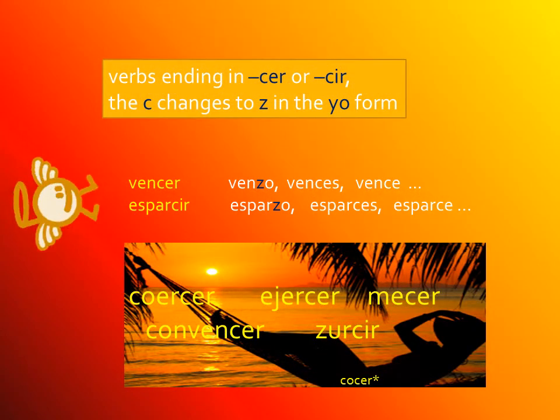The little gold ángel here again tells us that these really aren't irregular verbs, that they are spelling changers, that they follow the rules most of the time except in the yo form. Verbs ending in cer or cir, the c changes to z in the yo form. For example, yo venzo with a z and yo esparzo with a z, but throughout the rest, tú through ustedes, they follow the rules. There's a handful down below that also follow this pattern.